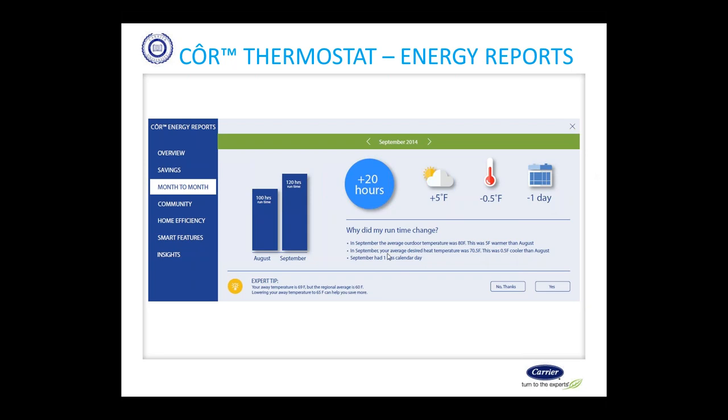Then additionally, it also gives you a tip down at the bottom, an expert tip. So in this case, your away temperature is 69, but the regional average is 60 degrees. If you can just lower your thermostat to 65, we think we can save you some more energy. And then over on the right-hand side, you could say, nope, I don't want to do that. Or you can say, yeah, you know what? Let's give that a try. Let's see what 65 does for me instead of 69 when I'm not home, right? And it's not always the same tip.